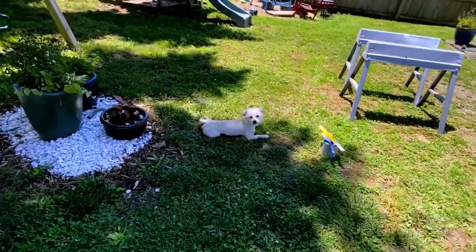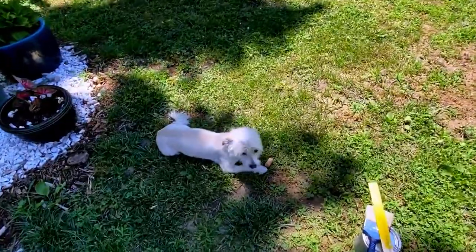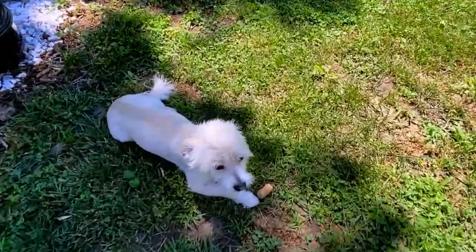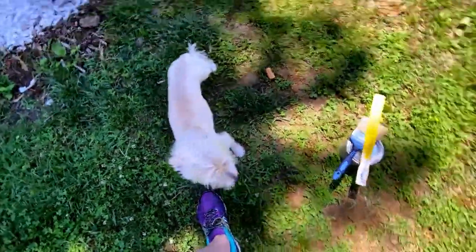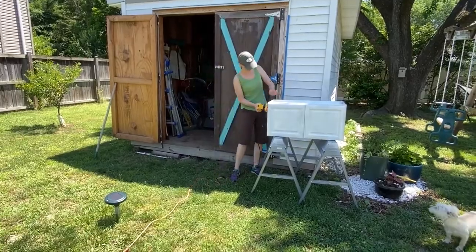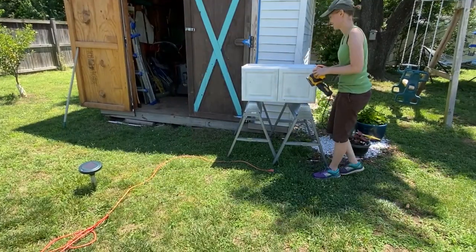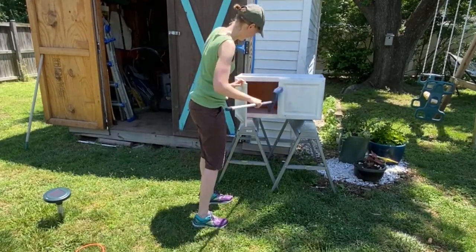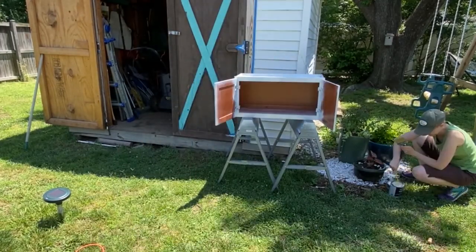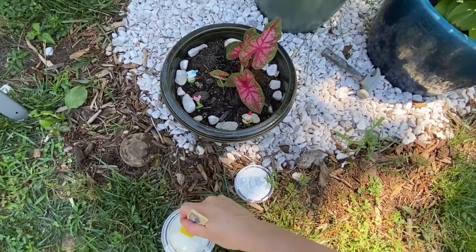You gonna help? You look so relaxed. Did you find a cork to chew on? Is that yours? Hi, bud. I wish you could feel the breeze right now. It is so nice.